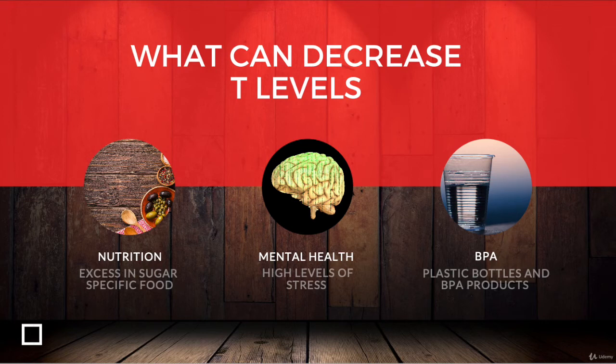Some other things, for example, like using sunscreen. Sunscreen has some chemicals inside that actually decrease T levels and increase estrogen levels in the human's body. So these things are not major. However, the three things we talked about right now, nutrition, mental health, and BPA, are indeed important and you need to work on them. So keeping in mind these problems, we're going to be talking about ways to overcome them and other things you can do to increase your T levels.